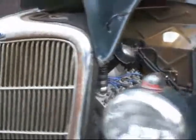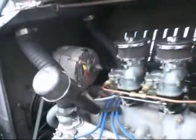What a beauty. Can you crank this babe? Wait, you got the crank for it? We'll crank her up. Can we hear her run with the glass packs? Yeah, luckily this thing wasn't demolished with the barn that it was sitting in for 50 years. We hear how she runs?